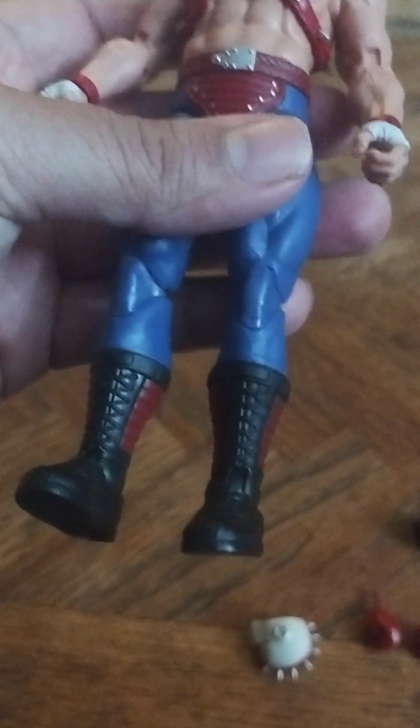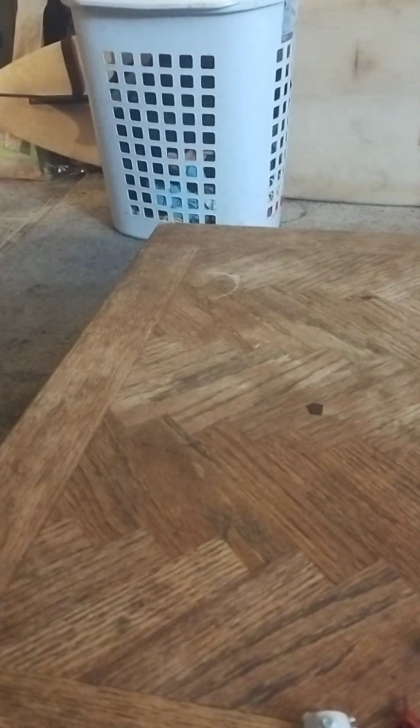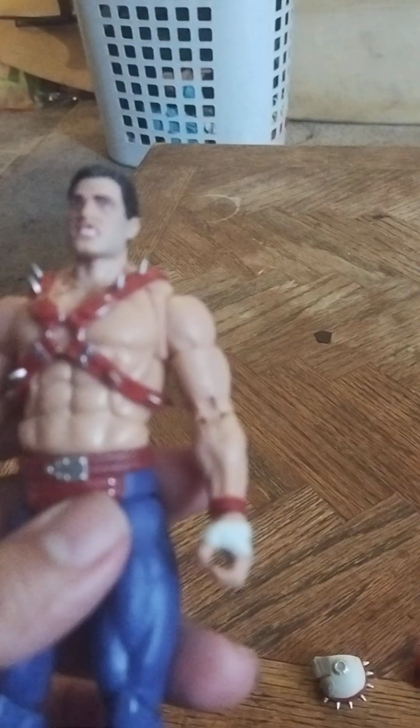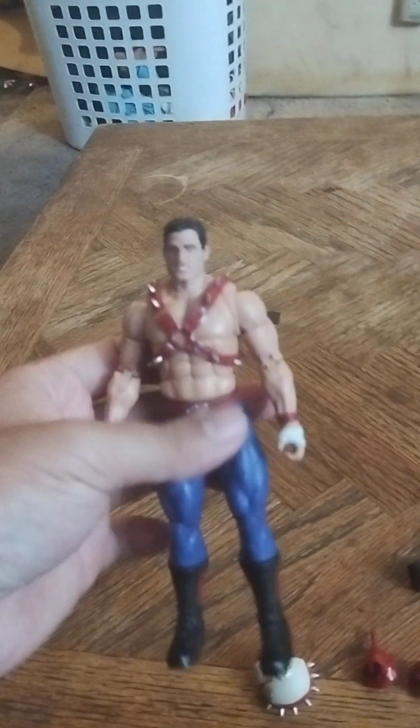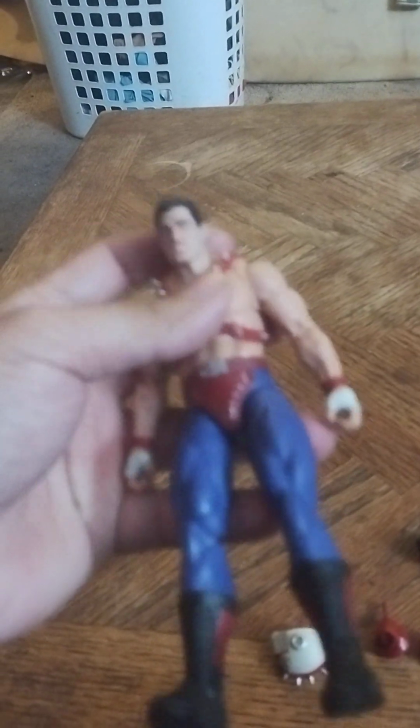Looks like he has Slaughter's legs actually. I'm assuming that most of this is stuff like the arms are probably the same arms as Slaughter. His neck is potentially Slaughter's neck as well.